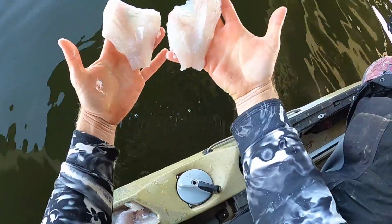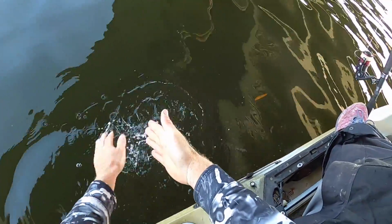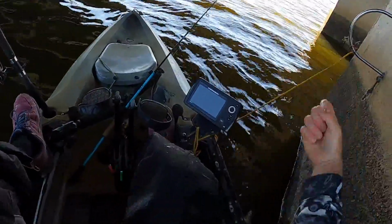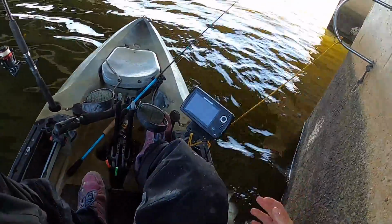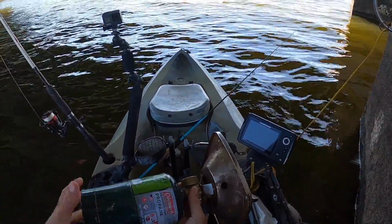All right, check that out. Look at those fillets. Man, that looks awesome. We got a couple more down here. Went ahead and cleaned two of the crappie. So now what we're gonna do, go ahead and get our cooking stuff out next. Handy dandy cooking setup here.